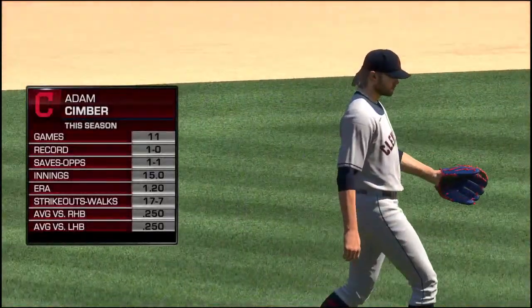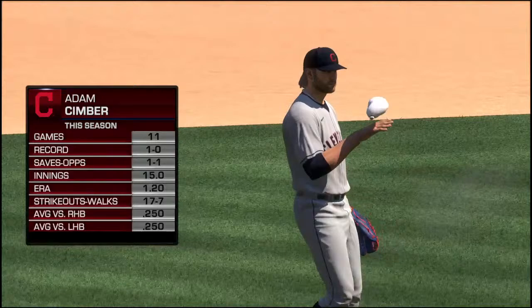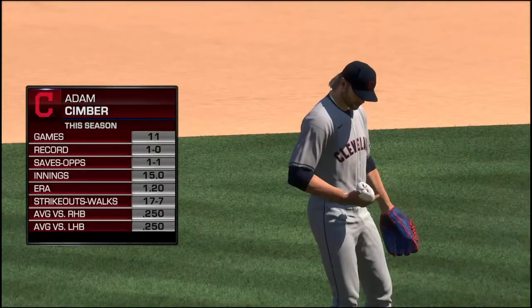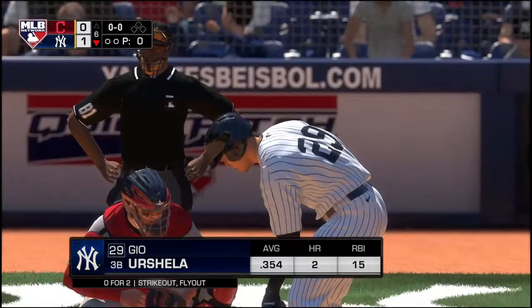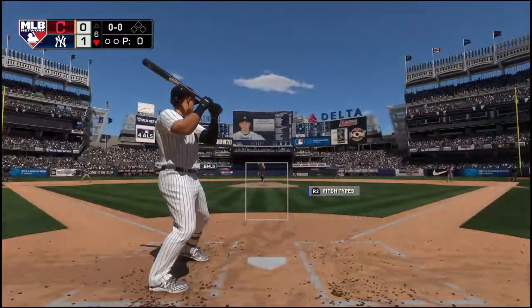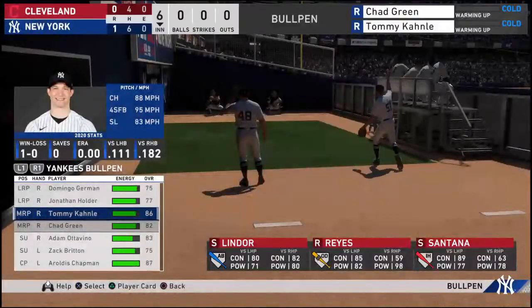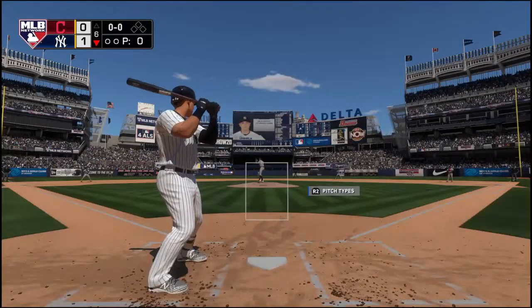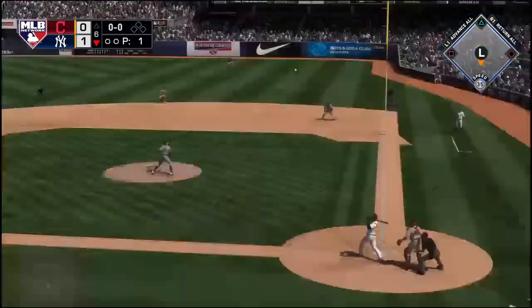Adam Simber enters to do the pitching in the bottom of the 6th. Now pitching for the Indians, number 90, Adam Simber. Now at the plate, Gio Urshela, 0 for 2 here to start the afternoon. The third baseman, number 29. Ready to deliver. Here's the first pitch.